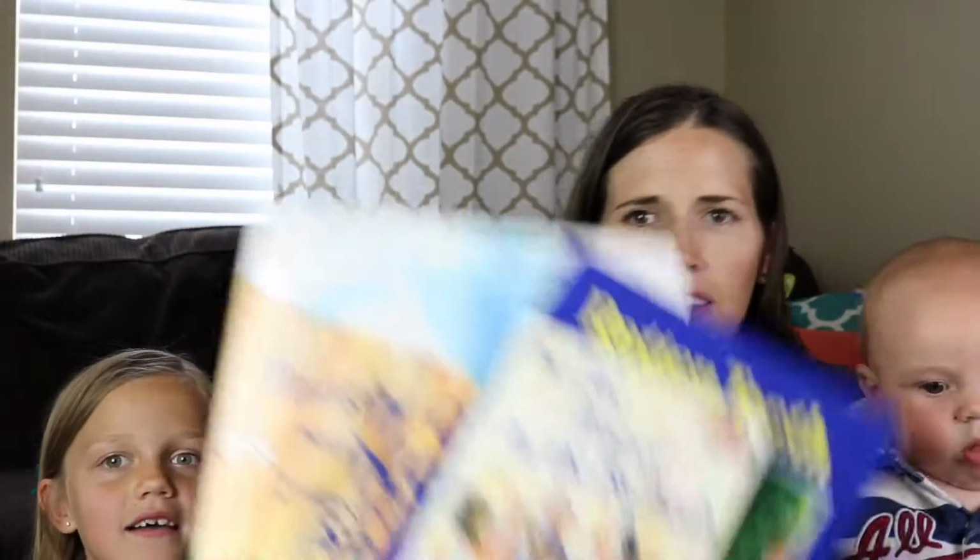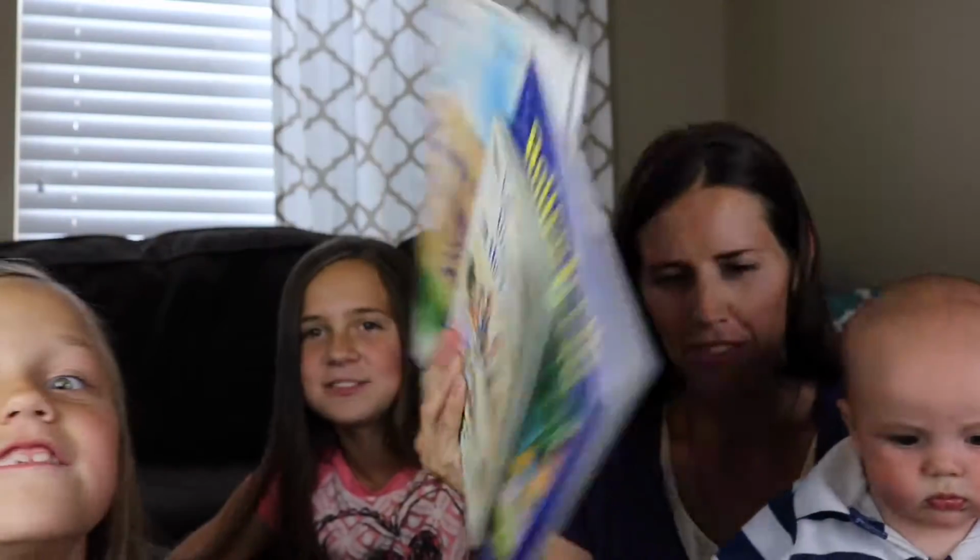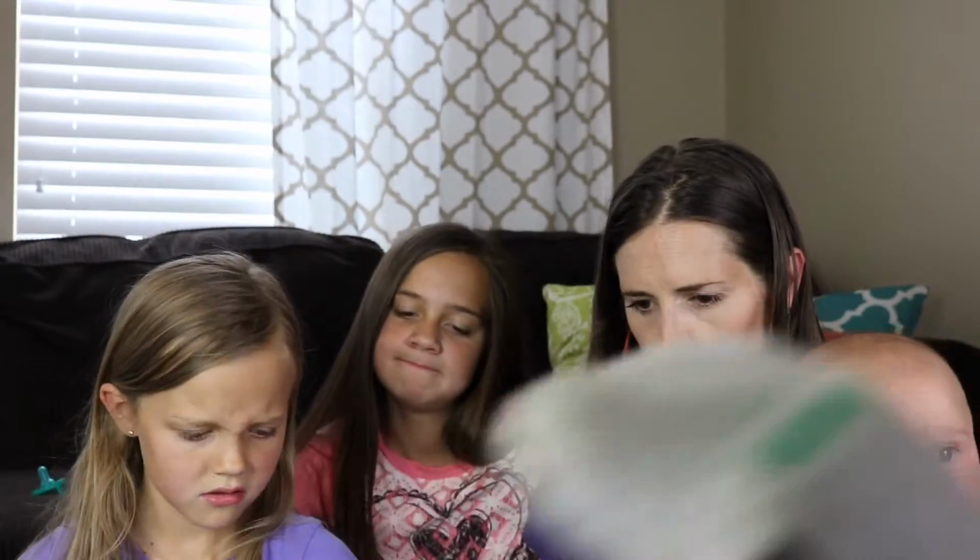These are our three picks that will make you what? Laugh! Okay, if everyone had to pick just one, which one do you like the most? So Lissa's pick is Rotten Teeth. Taylee's is We Eat Dinner in the Bathtub. Damon's would be Timothy Cox's socks and Eat Dinner in the Bathtub. And RJ's is Rotten Teeth. They're all having a hard time choosing. They keep switching back and forth.